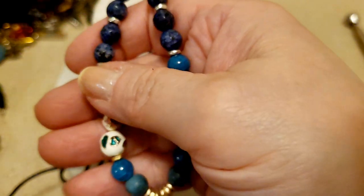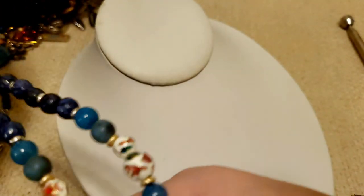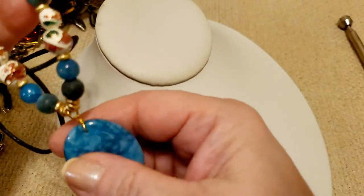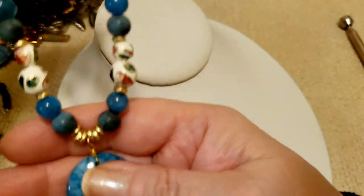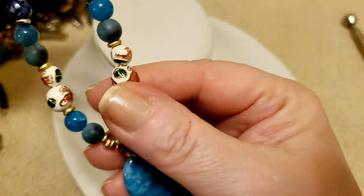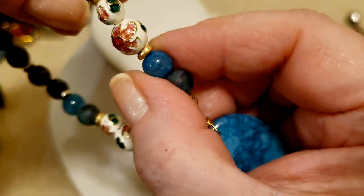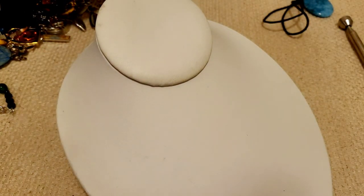I'm not sure if the gem tester tests the natural stones or if it's only rubies, emeralds, diamonds, and that kind of thing. I don't know, but I'm going to put this one aside. Let me research it first, you guys. I want to see what these cloisonne beads might be and get an idea, and then I will get back to you in the following video.